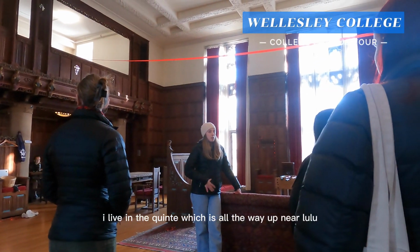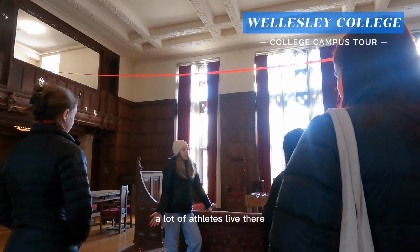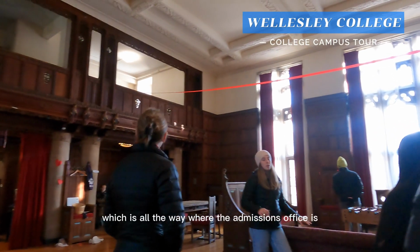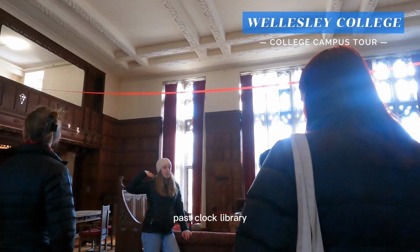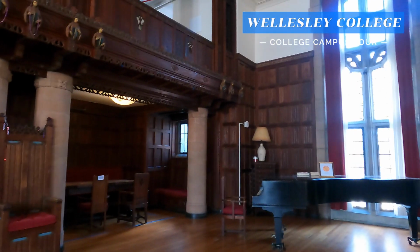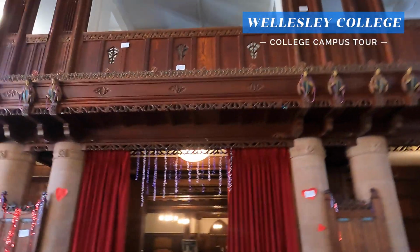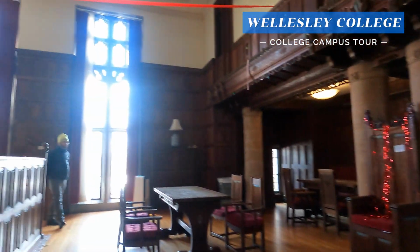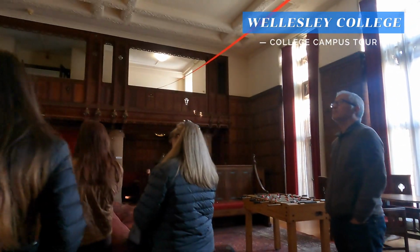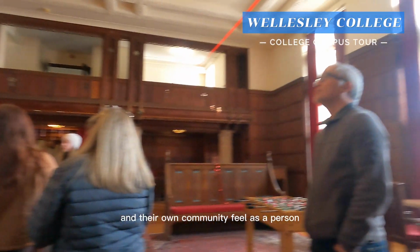I live in the Quint, which is all the way up near Lulu, those big dorms with the turret towers. A lot of athletes live there because it's close to our sports center. We have Stone Davis, which is all the way where the admissions office is past Clark Library. Very, very big hall at Stone and Davis. That's considered the east side of campus, and right now we're on the west side. And then the new dorms are out near the Science Center, so a lot of people that are into STEM will live there. Tower tends to be a little more quiet on the east side than the west side. But they all have their own personality and their own community feel.